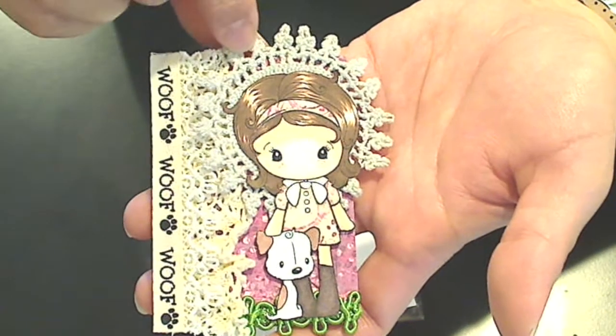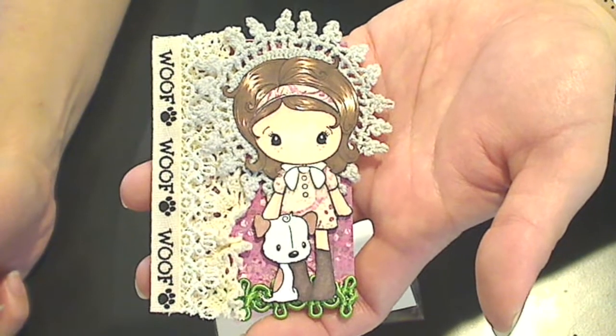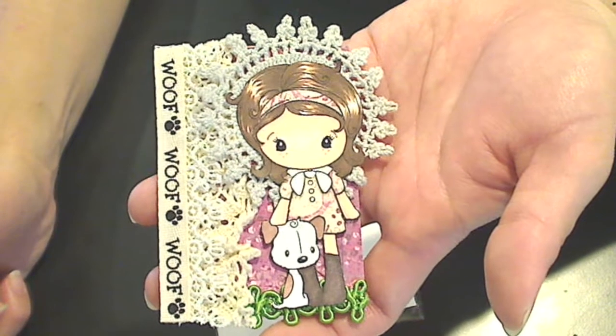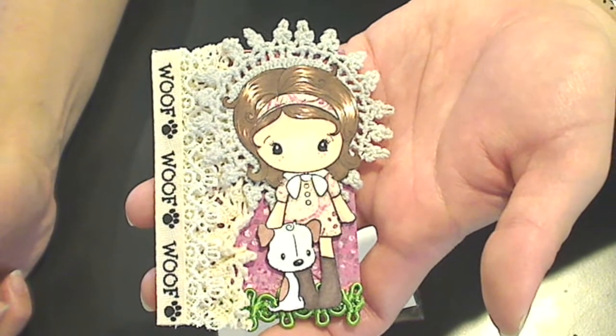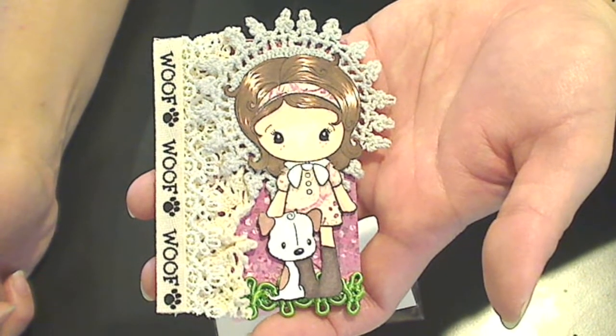I put the doily behind her head because if you guys don't know Shannon, she's just a sweetheart. She fosters little baby kittens and has dogs and cats. And I just think she's a little angel on earth taking care of all these little animals.